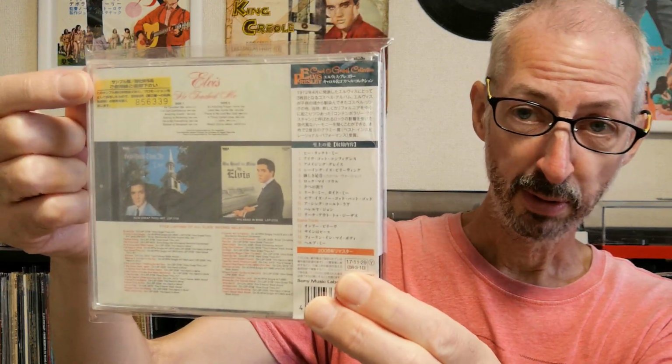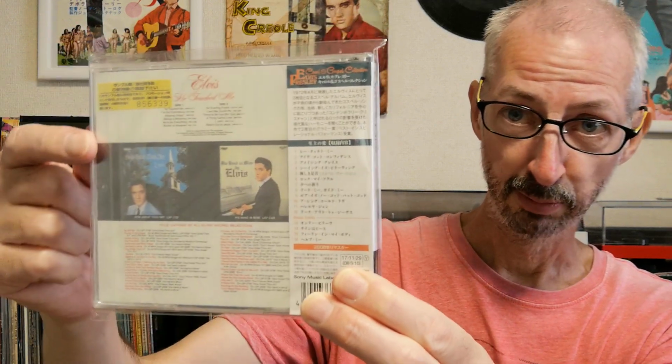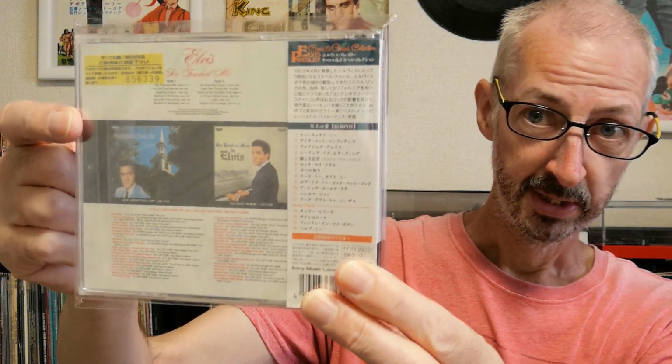There's the back cover. This one is also a promo, and this is, I think, the most recent promo sticker design. A couple of bonus songs on here. They are Only Believe. In fact, there were 4. Only Believe, Put Your Hand in the Hand, I Got a Feeling in My Body, and Help Me.